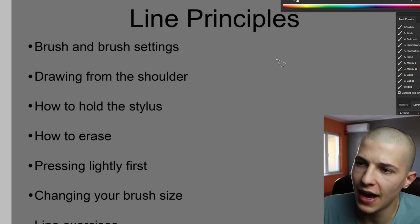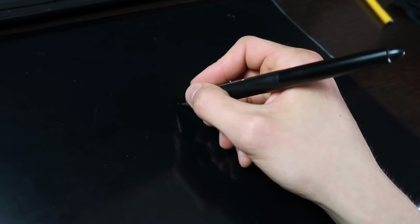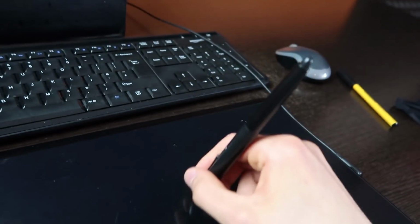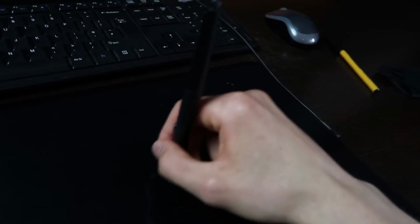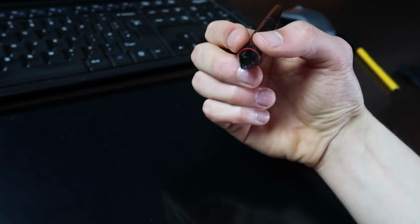Then we have how to hold the stylus. Now this is not fucking school and this is not a fucking pen. So you don't hold it at an angle like that because you're not fucking writing, but you hold it upright like this and you do this motion, because again this gives you a lot more control. This is how it looks from the side, and again it's a lot more upright than how most people do it.